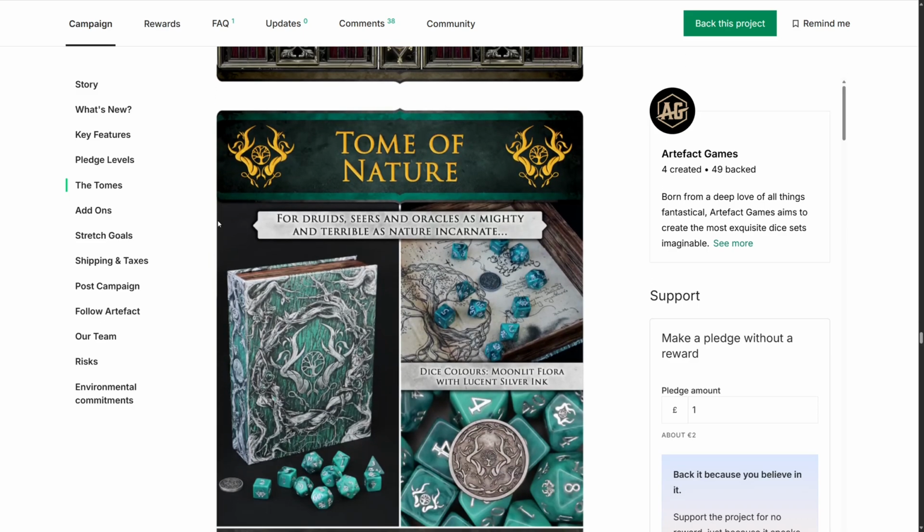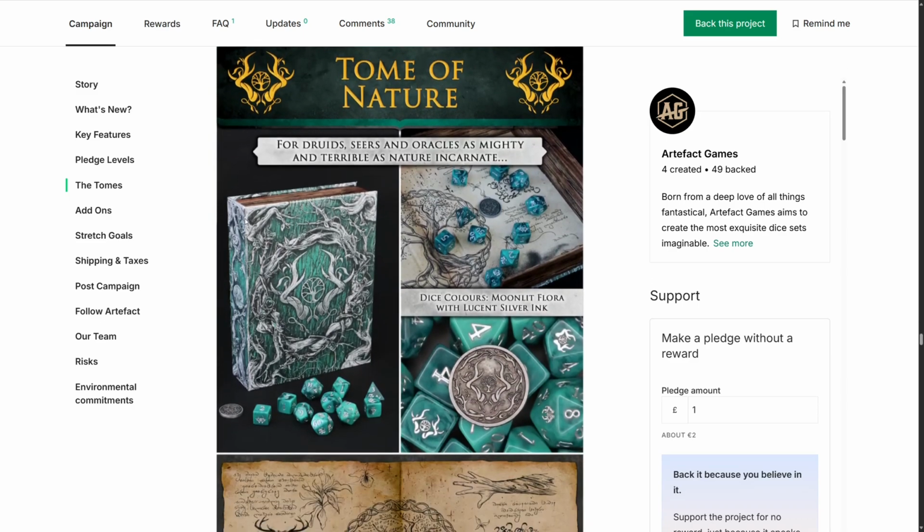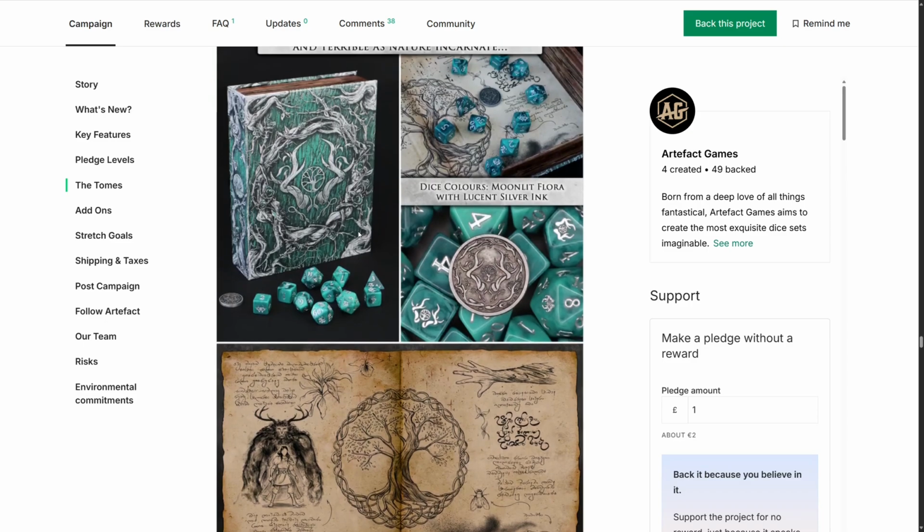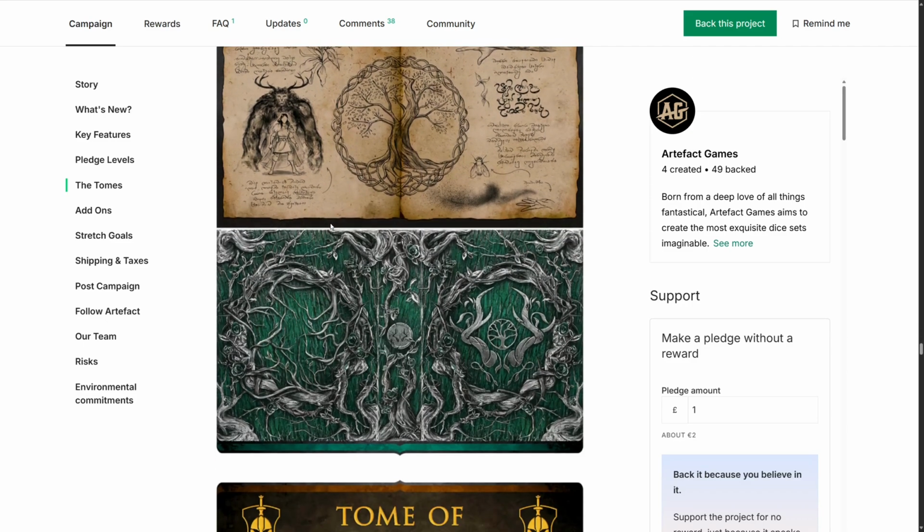Druid seers and oracles, wonderful here as well. Because I think if you have the whole tomes, it would be so encouraging for you to try different classes out. And after playing Baldur's Gate 3, you know, the druid that can turn into many different forms, this is a really interesting class as well to try.